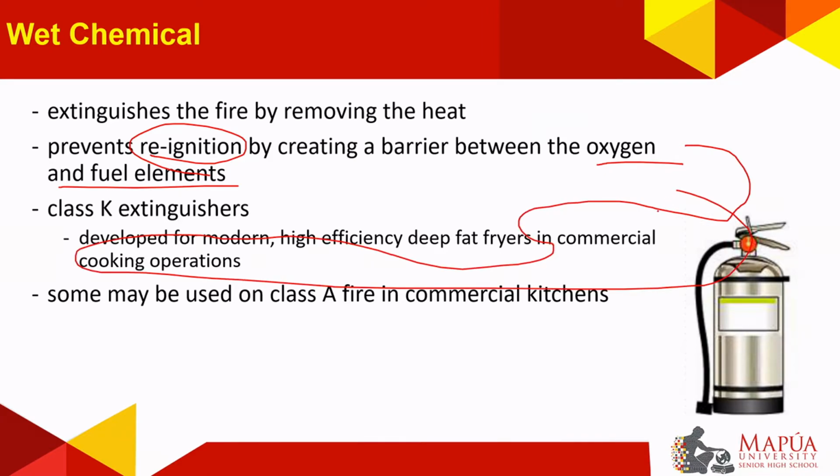Since it has the capability to prevent reignition, it is safe to use in a kitchen environment where it's not just one pan that you're looking at. You're looking at other food storages. You're looking at other flammable materials. So in commercial kitchens, they use a Class K fire extinguisher. But sometimes, in kitchens, they also use a wet chemical fire extinguisher on a Class A fire.